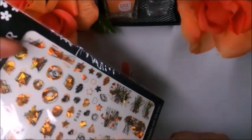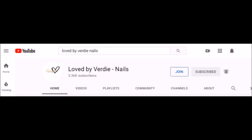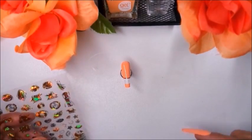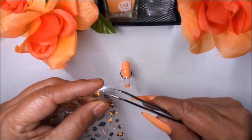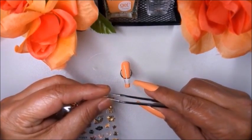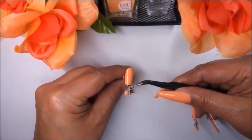Now these stickers right here are really special to me. They came from my nail sister, Loved by Verdie Nails, as a part of a thoughtful gift package she sent. I've been waiting for a set to use them in. I mean, they go with holographic. What else is there to say? And this set turned out to be the perfect one for them, not to mention perfect timing to celebrate closing out 2020. Because we have all been victorious in this year.